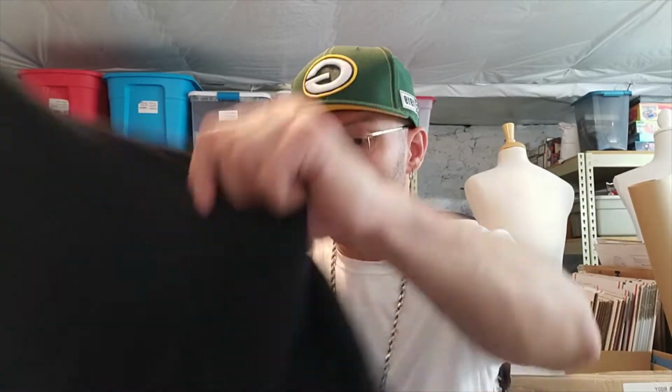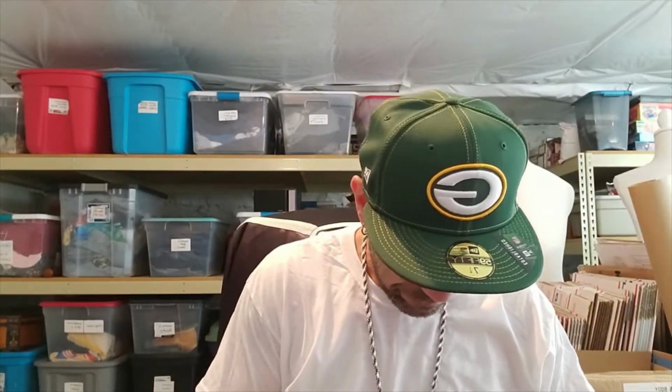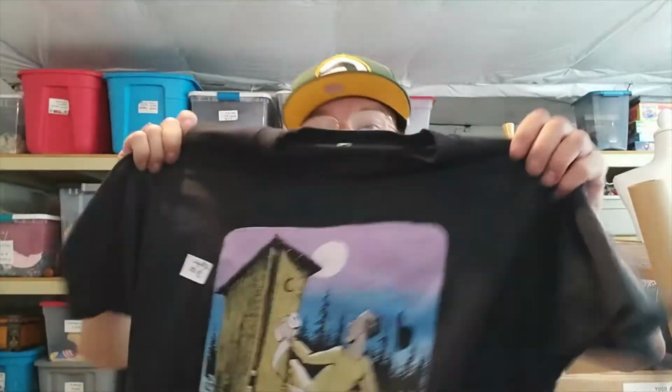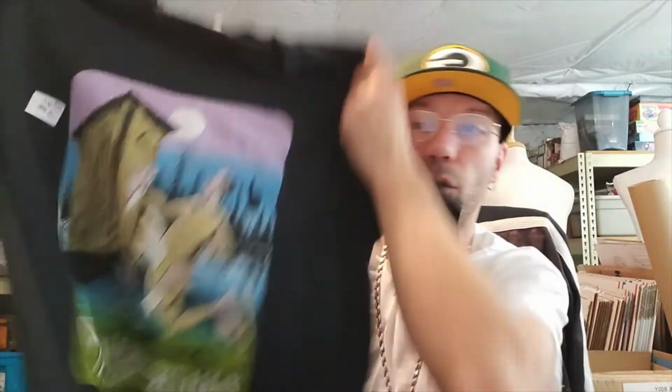This was vintage. I wasn't sure how old this was, but it was made in USA. It's thin, but it's not single stitch. So I don't know if this is a reprint. Actually, it is a single stitch. I didn't notice that. I thought I saw two on it. That's funny. Check that out. It says Call of the Wild. So he's going to the outhouse because he's got to take a dump, you know. Hey, Nathan, when duty calls.